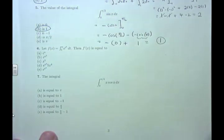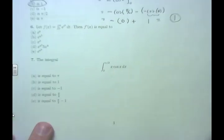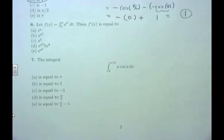Does that make sense? Questions, complaints, comments? All right. Number 6. Let f of x be equal to the integral from 0 to x of e to the t to the 5th dt. We're supposed to find the derivative. This is what I call the second fundamental theorem of calculus. I think our textbook calls it the first one. But it's one of the fundamental theorems of calculus.